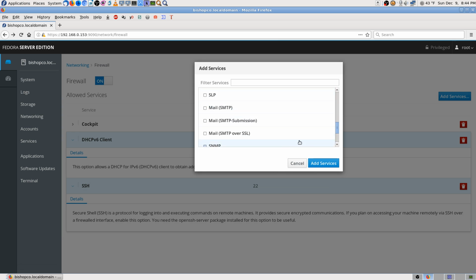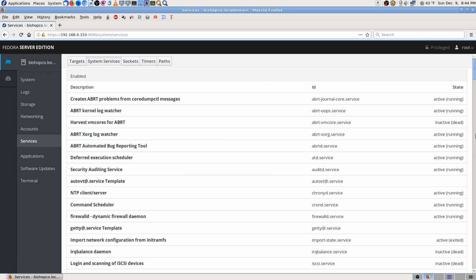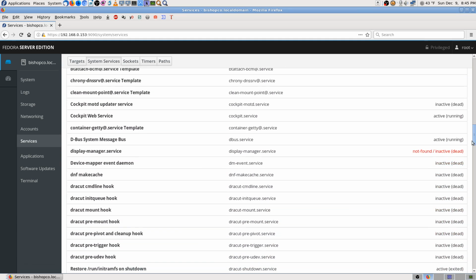So mail, if you're doing a mail server, that's another thing that's just too big of a headache that I don't want to mess with it. Let's see, that was networking. Accounts, just have Don and root services. Now this is where you can turn services on and off, and you can see if they're running, if they're broken or anything. No, there wasn't any errors giving me any idea that anything's not running.